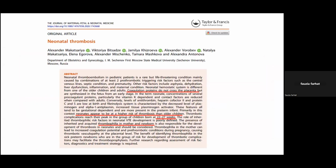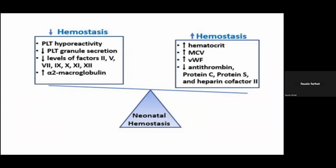So this is an article regarding developmental hemostasis that was published in the Maternal, Fetal and Neonatal Medicine Journal. In newborns, there are factors that decrease hemostasis and factors that favor hemostasis. Factors decreasing hemostasis are platelet hyporeactivity, decreased platelet granule secretion, decreased levels of vitamin K dependent factors as well as contact factors, and increased alpha 2 macroglobulin, a potent thrombin inhibitor. Factors favoring hemostasis are elevated hematocrit, high MCV, high von Willebrand factor, and decreased antithrombin 3, protein C, protein S, and heparin cofactor 2.